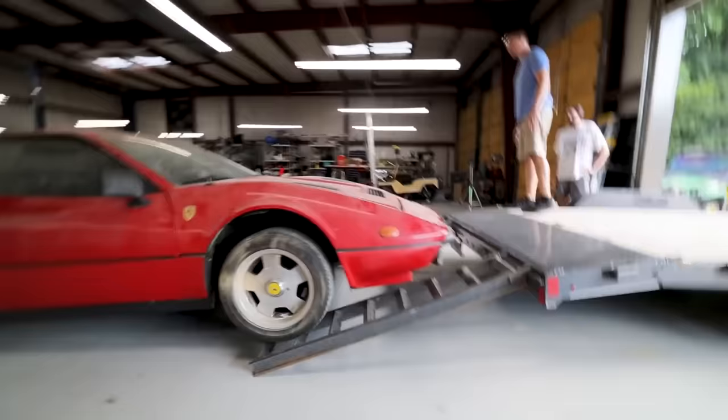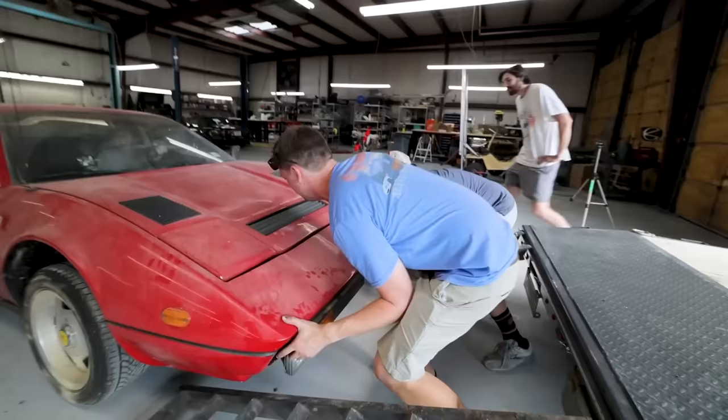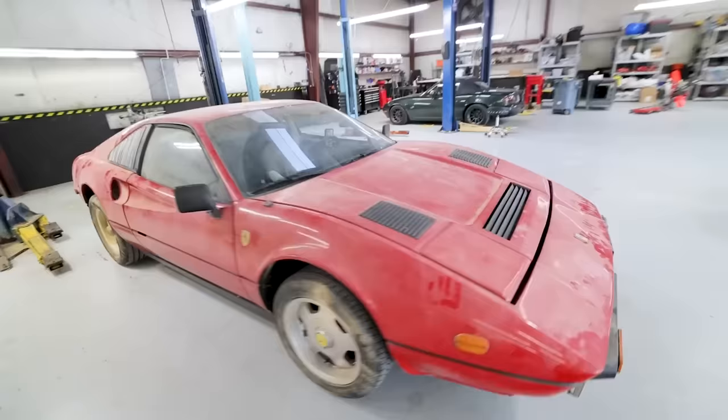Oh. Ooh, there it is. Did it hit? Knew it was gonna. I think it hit. Oh, yeah. Is that the bumper? Yeah, we're good. There we go. We're off. She's all right. She survived. Oh, it's a beauty.